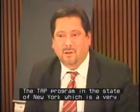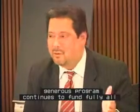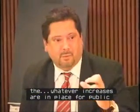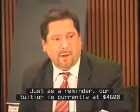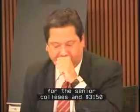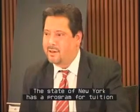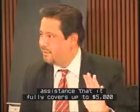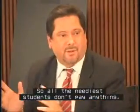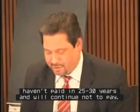And as is always the case, three things are true here. The TAP program, the state of New York, which is a very generous program, continues to fund fully whatever increases are in place for public universities. Just as a reminder, our tuition is currently at $4,600 for the senior colleges, and $3,150 for the community colleges. The state of New York has a program for tuition assistance that it fully covers up to $5,000 for the most needy students. So all the needy students don't pay anything, haven't paid in 25, 30 years. We will continue not to pay.